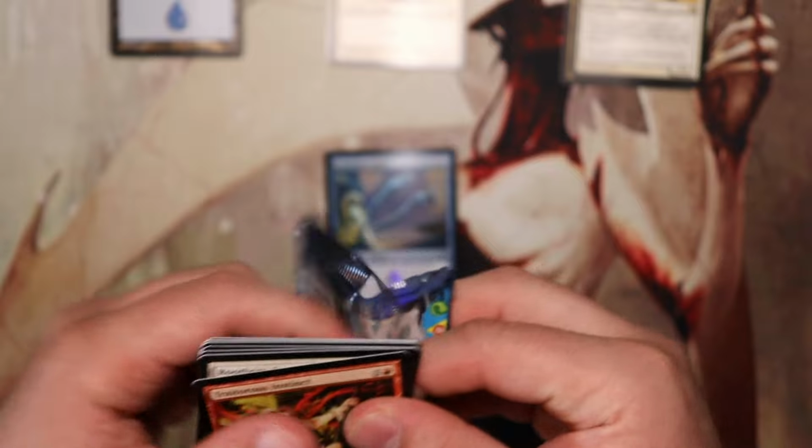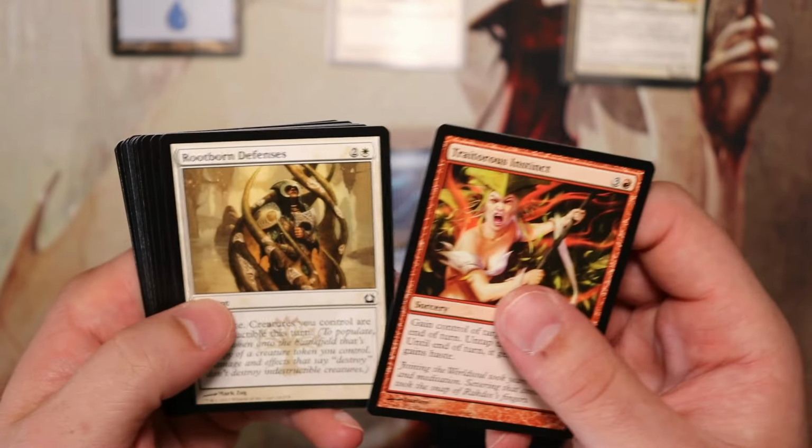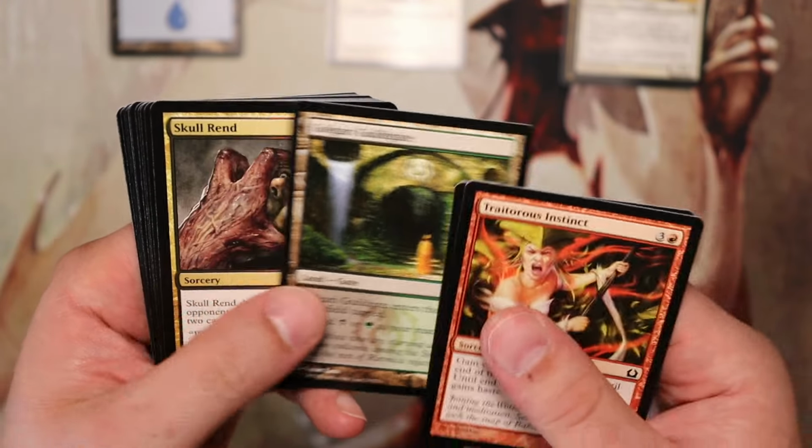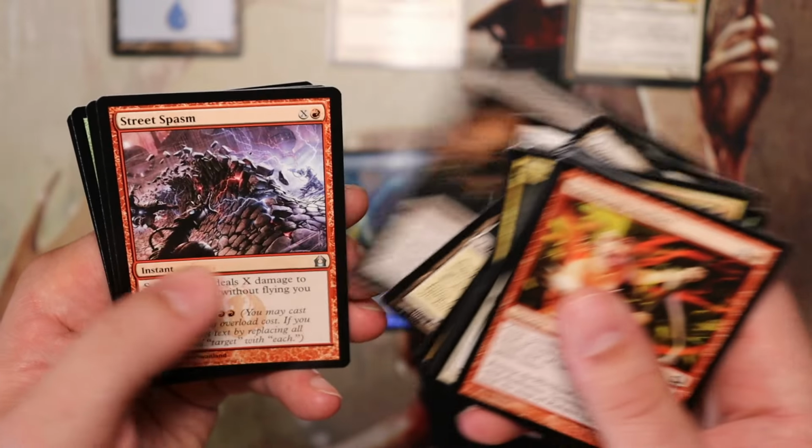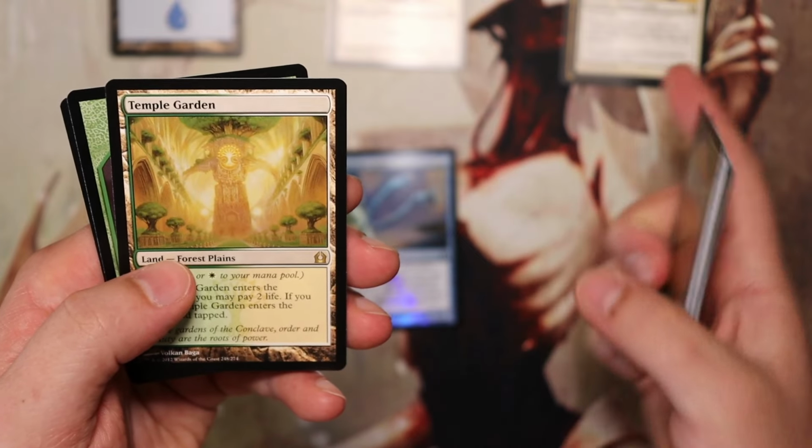I remember going to Walmart and getting the hanger packs and building decks with all this stuff. I don't know if I really appreciated it then as much as I do now, though. Hey, starting off with a Temple Garden.